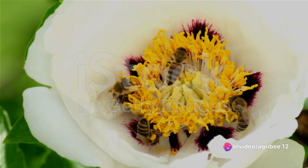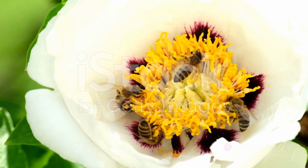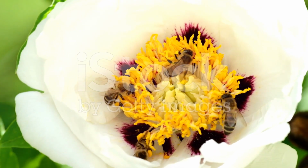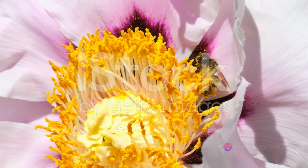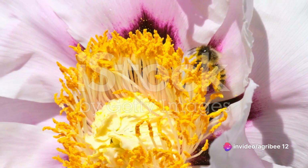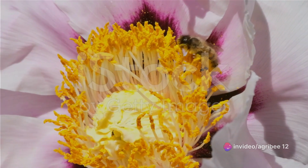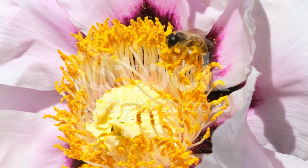After gathering nectar, bees start the astonishing process of turning it into honey, but that's a story for the next scene. The process of turning nectar into honey begins inside the bee's body. As bees flutter about, flitting from flower to flower, they suck up the sweet nectar using their long straw-like tongues, also known as proboscis. But this nectar, it's not honey, not yet. It's simply the raw material, the first step in a process that's as fascinating as it is delicious.